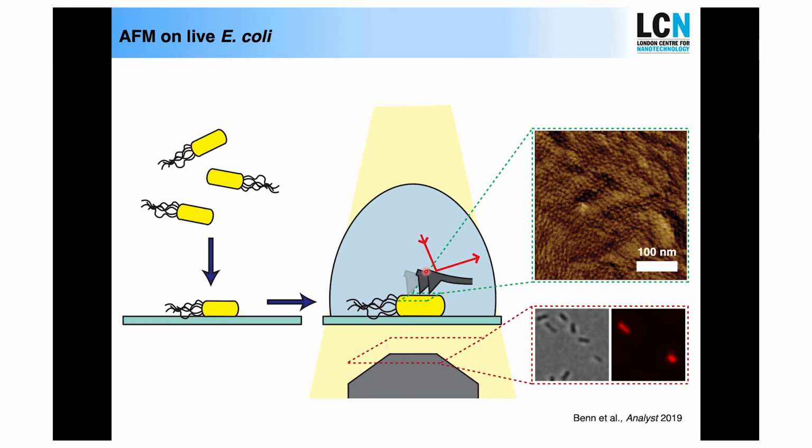One of the nice things we can do there is that we can monitor at the same time by AFM the surface of the bacteria, as you see it over here and in this image over here at the scale of nanometers, while also using an inverted optical microscope to locate the bacteria. So this is now at a much lower resolution, but we can clearly see the bacteria in a bright field image as these cigar shapes.